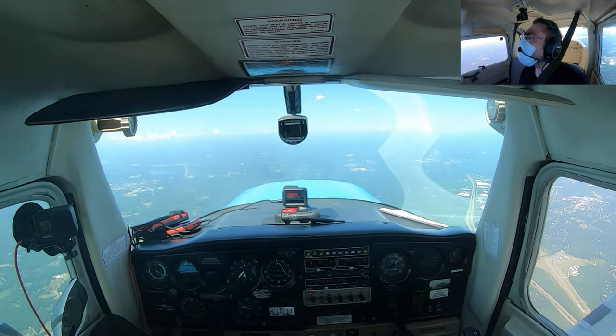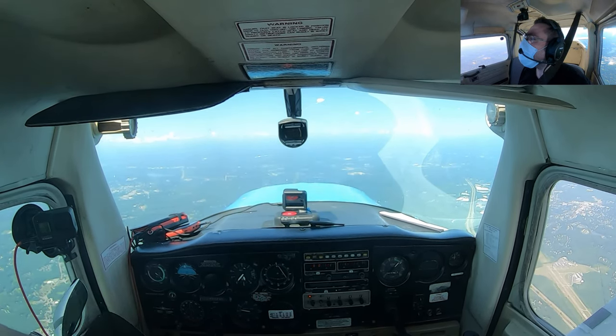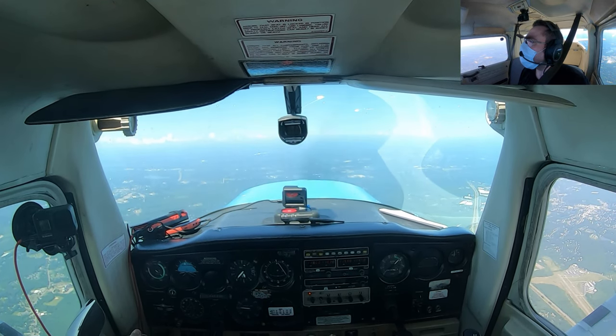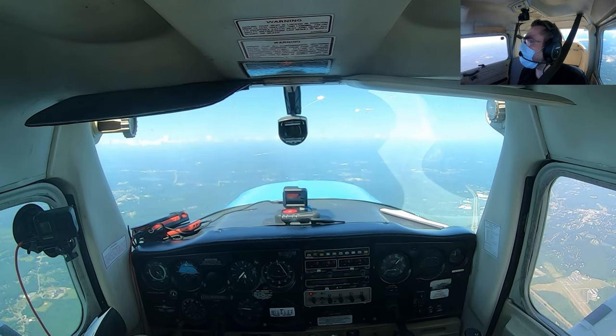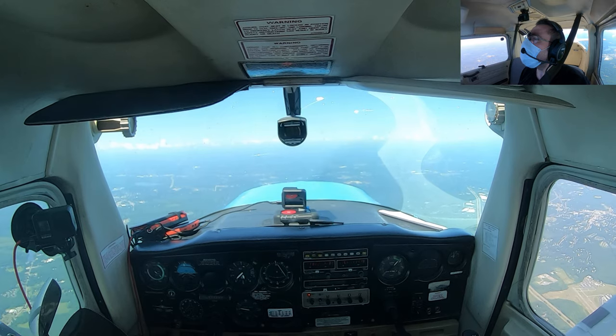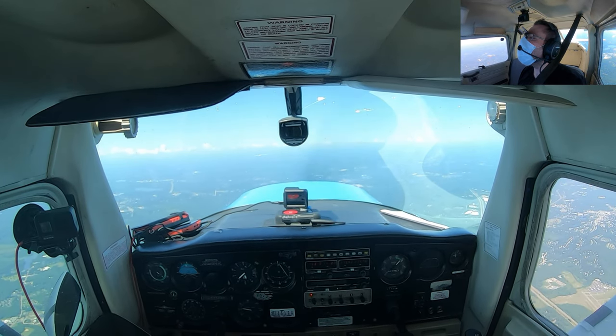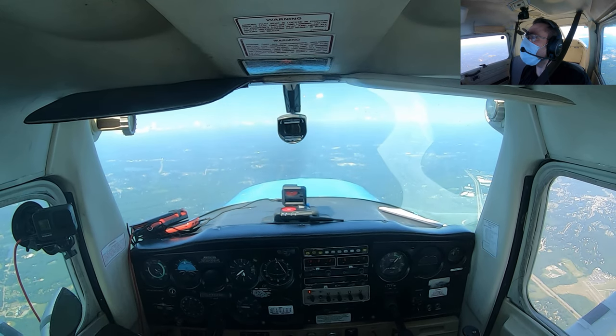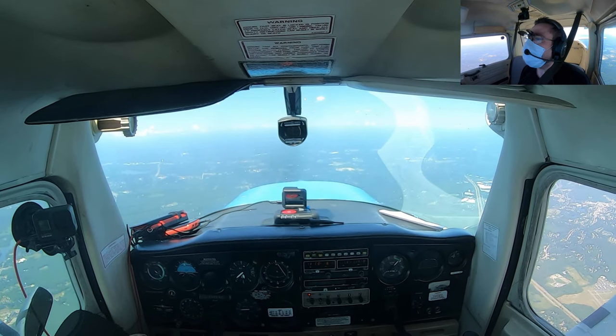Boston approach, Sierra 698 Sierra Lima, 4,900, climbing to 5,000. 698 Sierra Lima, Boston approach, roger. Traffic not in sight, says the 249er. 249er, it's 1 o'clock now and about 3 miles southeast, 5,000 indicated. He's level at 5,000, just not sure if it's accurate, it's only indicated. Still looking, says the 249er.